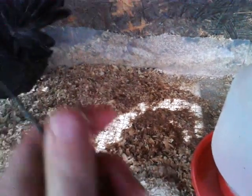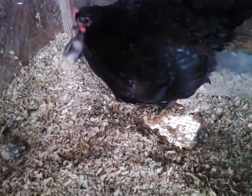Just wanted to show you this is the third or fourth day with the mama. Let me get that wire out of there, mama, so you don't trip over it. And mama's a little bit feisty. Come on, gotta get back. The babies are both still there, doing well. She's been digging and scratching for them to find bugs and stuff in this sawdust.